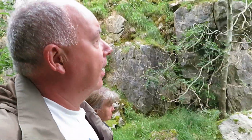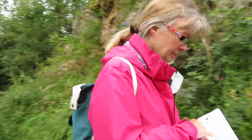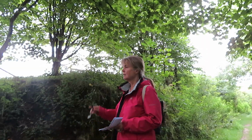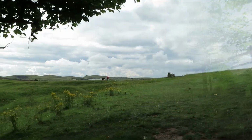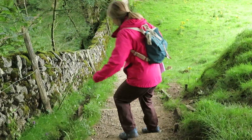Ideal place for a campsite, so in quarries, aren't we? Well utilised. Around to the left, until you reach the gate and go around. Well, that's Marzi, because that's Poole's Cavern and Solomon's Temple. Go through the gate. Cows in the field.